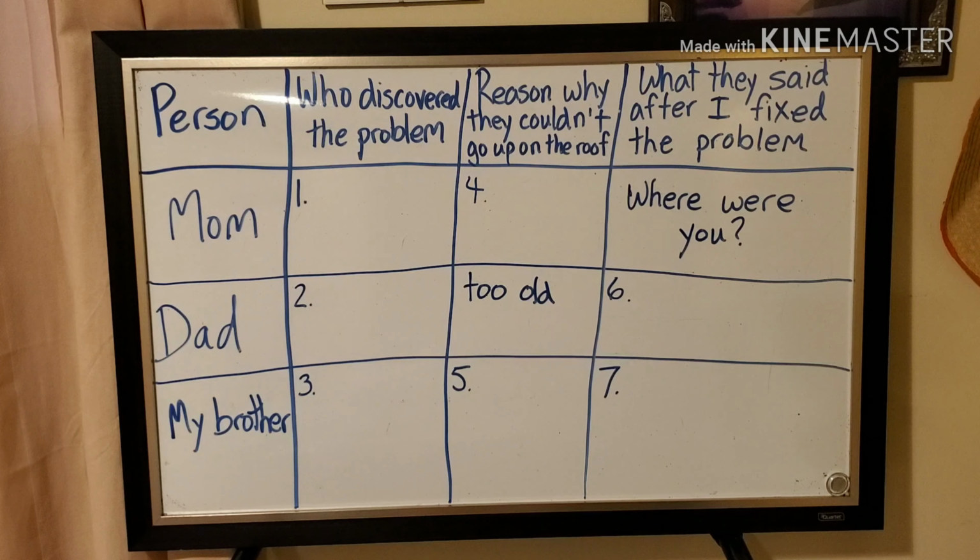Finally, I could stand up. I walked around back onto the deck and then back into the house. When I walked into the house, I saw my mom and my dad and my brother playing cards at the kitchen table, dry and happy.